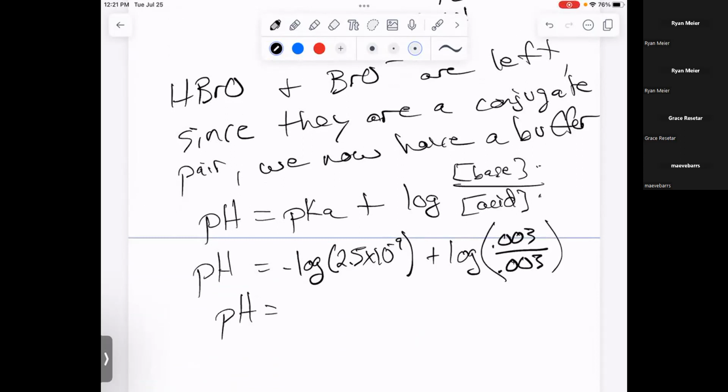And now we have all the pieces to find our pH. So we can do the negative log of 2.5 times 10 to the minus 9. Which is, it's 2.5 to the minus 9, is that right? Okay. 2.5 to the minus 9 is 8.60. And then if I have 0.003 divided by 0.003, that's just 1. And the log of 1 is actually just 0. So that's actually it. That is my pH in this case. So I end up with a final pH of about 8.60.